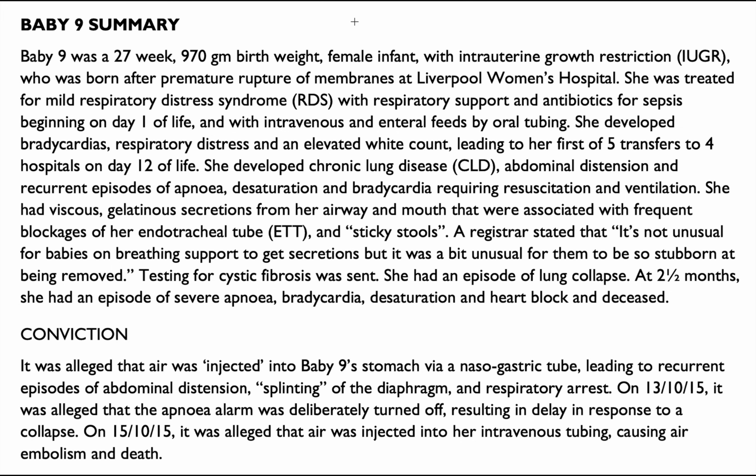It was alleged that air was injected into baby 9's stomach via a nasogastric tube, leading to recurrent episodes of abdominal distension. So if you look at everything surrounding this infant, what is the chance that the injection of air into the stomach via a nasogastric tube was actually required to create the clinical picture that you can see with this child, leading to recurrent episodes of abdominal distension, splinting the diaphragm and respiratory arrest?